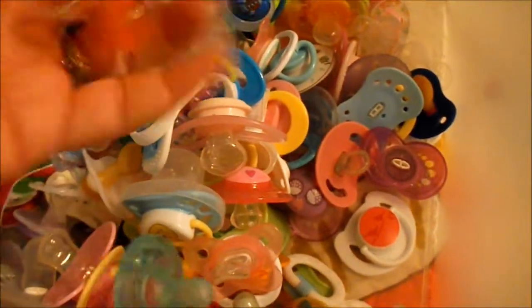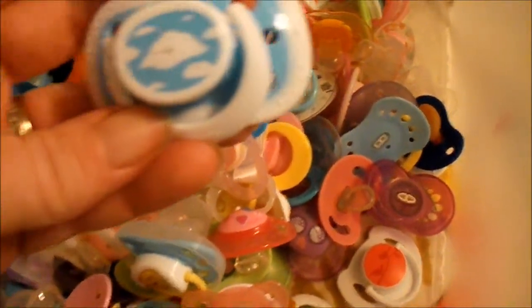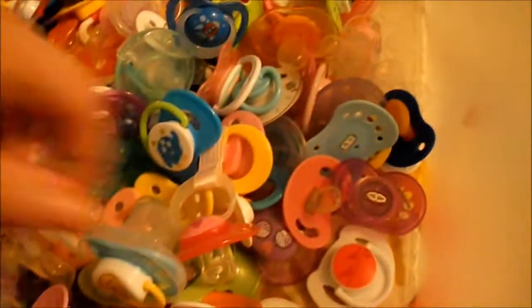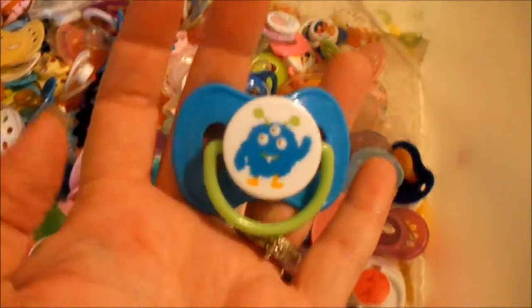A lot of these I got from Natalie too. I'd buy them when Natalie had her sales. A little spaceship one. A little cloud one. This cute one. Winnie the Pooh one.